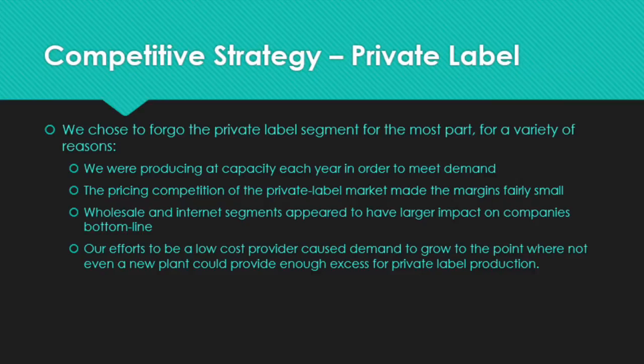Also, our efforts to be a low-cost provider caused demand to grow to a point where not even a new plant could provide enough excess products to make private label production worthwhile.